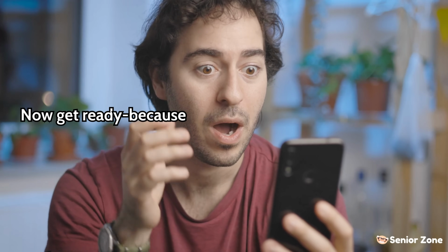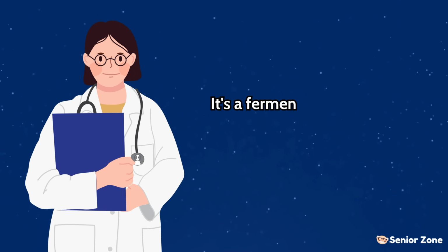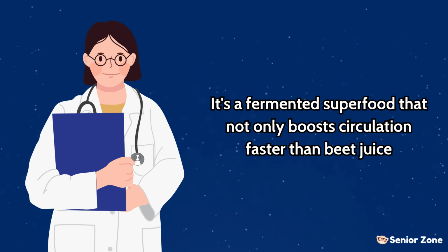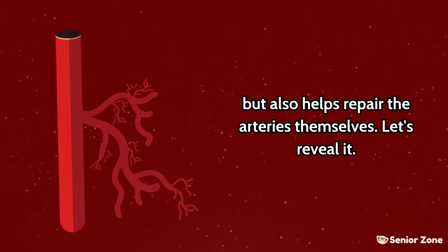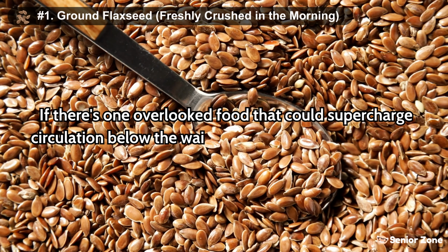Now get ready, because number 1 on this list isn't a vegetable or a fruit. It's a fermented superfood that not only boosts circulation faster than beet juice, but also helps repair the arteries themselves. Let's reveal it. Number 1. Ground flaxseed, freshly crushed in the morning.